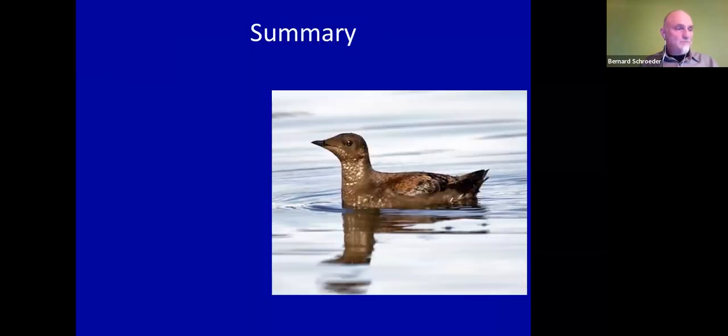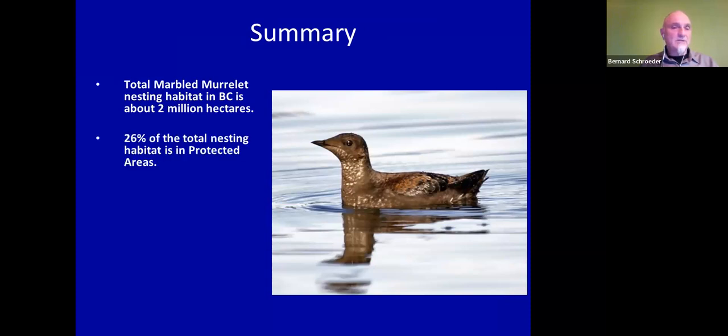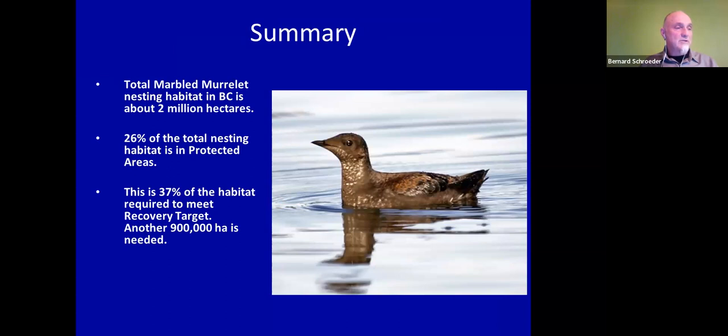And in summary, total marbled murrelet nesting habitat in BC is about 2 million hectares. 26% of this nesting habitat is in protected areas. This is about 37% of the habitat required to meet the recovery target. So we're looking at another 900,000 hectares that is needed. And so any of you on the meeting, any way you know how to advocate for the conservation of old growth forests is going to be helpful to the marbled murrelet.